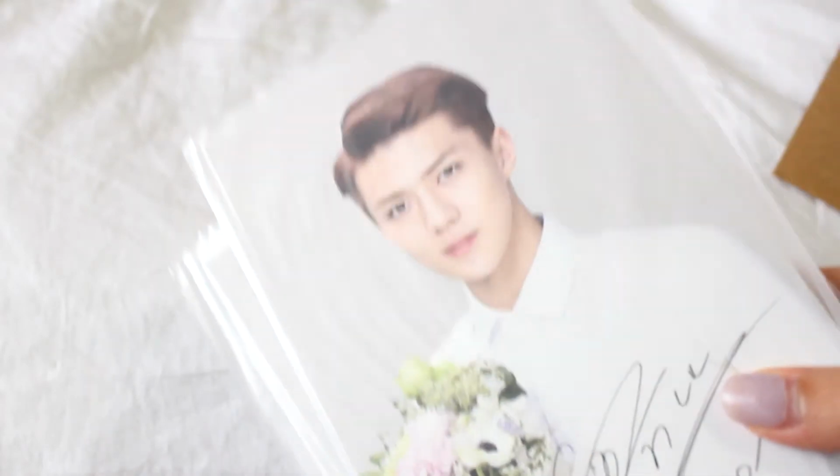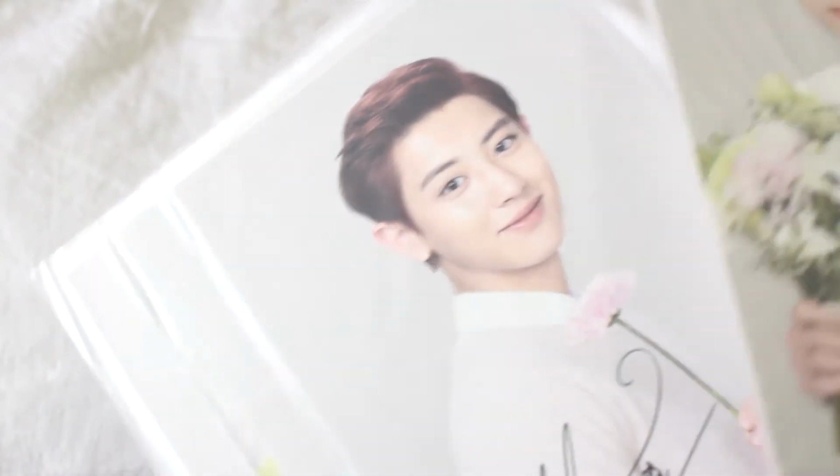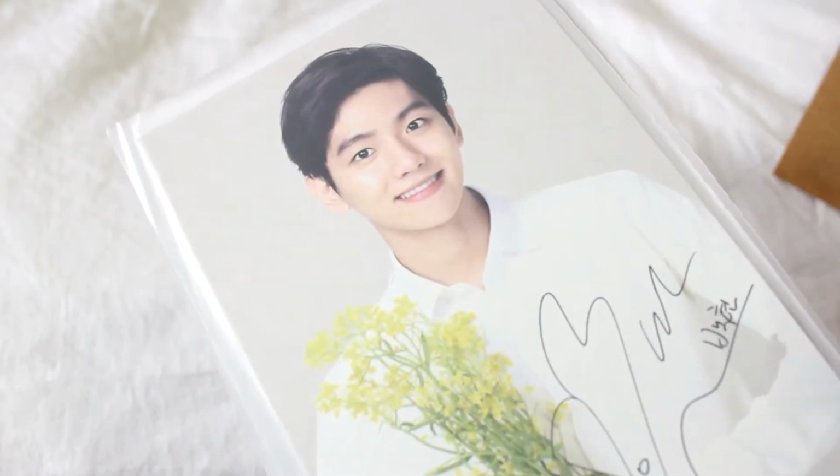So for the Nature Republic postcards, they gave me the entire XOXO group. I have my bias Sehun and Chanyeol at the very top. Then there's Suho, Baekhyun, and Kai. Oh, Kai and then Dio.